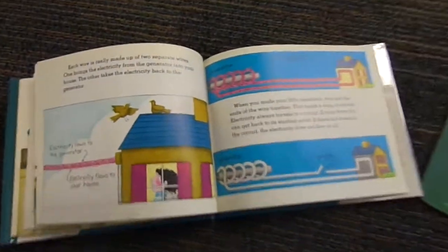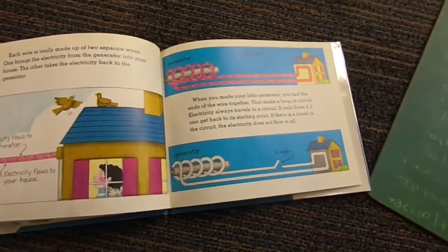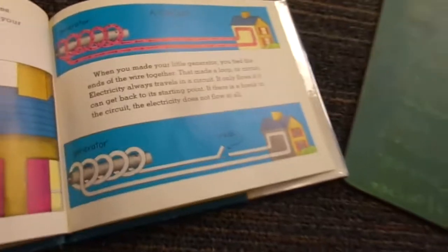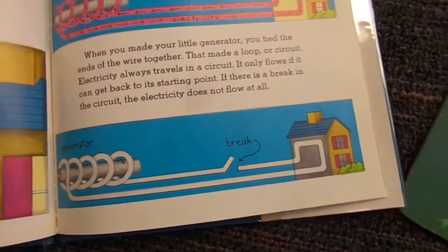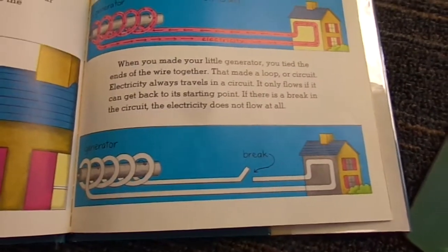Each wire is really made up of two separate wires. One brings electricity from the big generator into your house, and the other takes the electricity back to the generator. So it helps energy go into your house and also helps energy come out. It's like recycling it. When that little boy that we saw made a generator, made electricity, he tied the wires together. Right? If there's a break in the wire, no electricity comes.